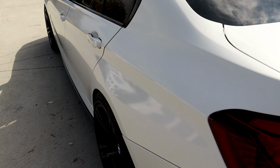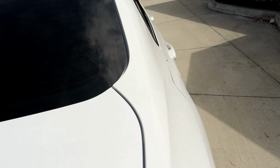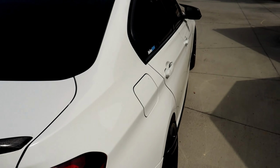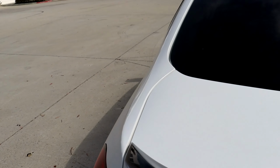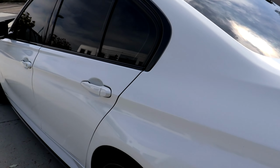sunlight. Let's see, I don't know if you can tell here. I'll go to the other side. You can't really tell, I don't know, on camera. You'd have to see it in person, but the finish doesn't look the same in this area. So that's one thing about the paint there.